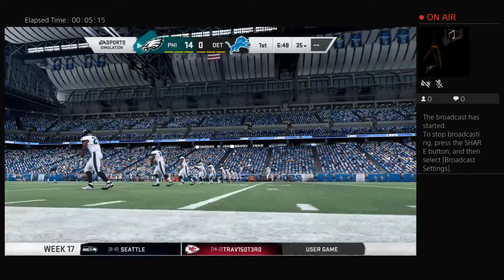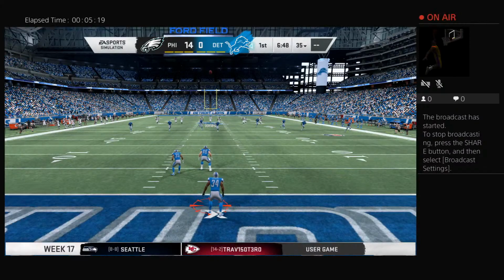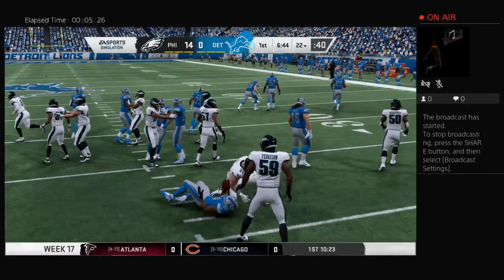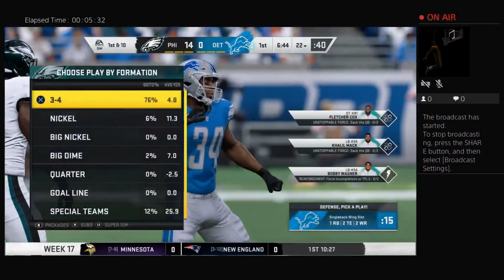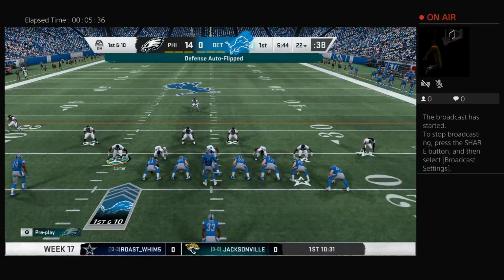Out as the kickoff unit as they run up and send this one away. This will be taken in at the 1, and he'll get it up past the 20 to the 22-yard line. Here's the Detroit offense now as they head back out onto the field, already down 2 touchdowns here in the first half.